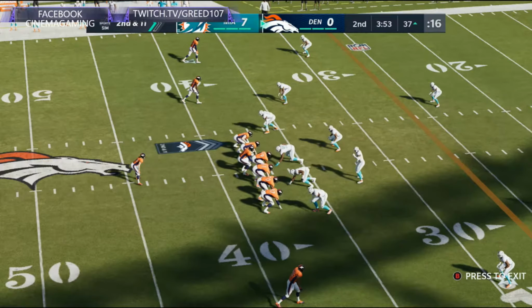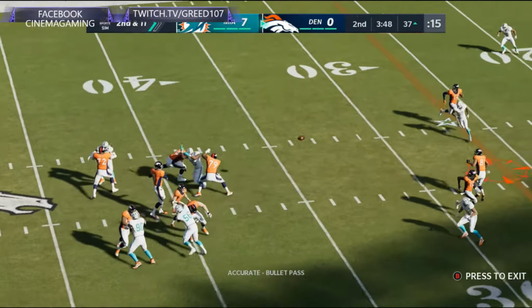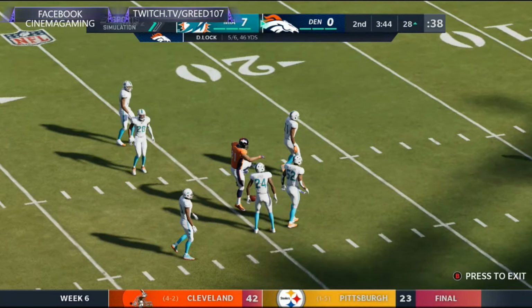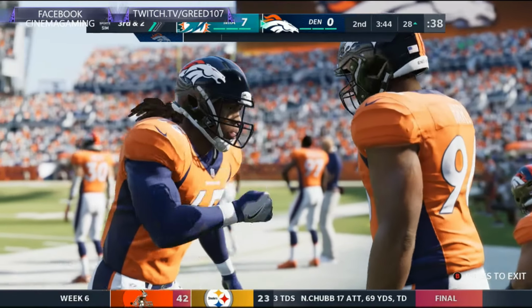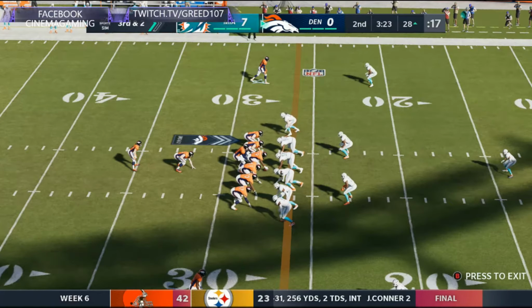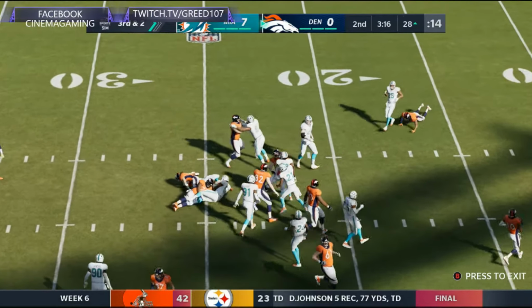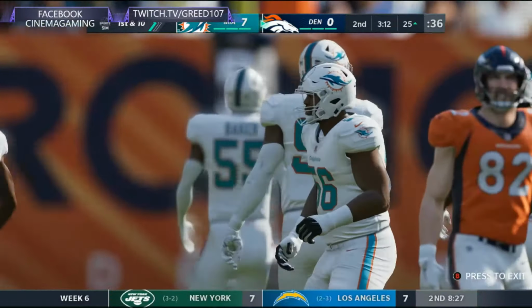Here's 2nd and 11. Throwing now is Lock. Finding the open man, and that's Tim Patrick. A good gain of 9 before he's brought down at the 28. That was the 9th play of the drive, and they pick up 9 yards with it. Play number 9 set to come here on the drive on 3rd and 2. They'll try and run for it with Lindsay. And he's able to get the first here as he's taken down at the 25.